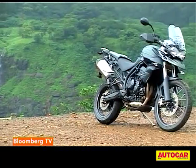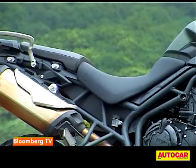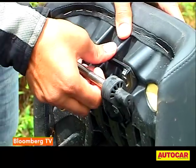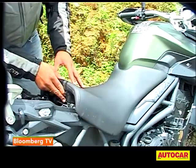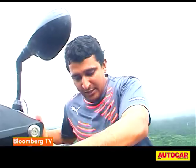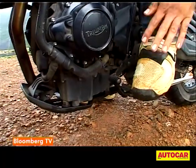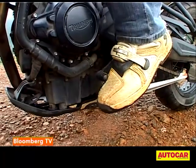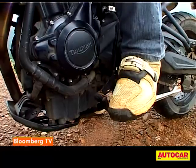Typical of adventure bikes, the saddle at 865mm is pretty lofty. However, it can easily be lowered by 20mm. What I really liked were the XL size touch points. For instance, the rubber foot pegs are nice and big, and even though I'm wearing my dirt boots, I have ample space to get under the gear lever to change, so it gets you comfortable really nice and quick.